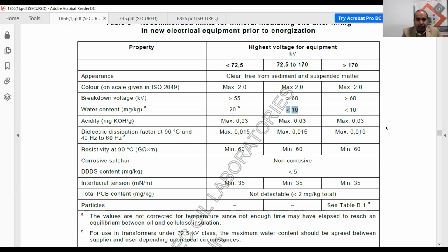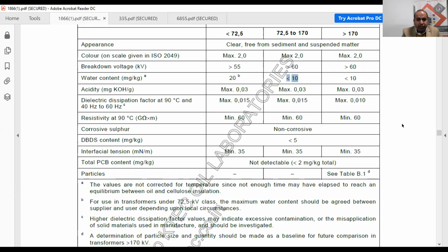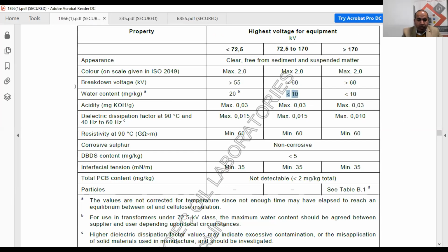So this is the table. When we are going to energize a transformer, we should refer to this table only, and there are only some tests. Not all the tests have been defined here. Earlier in table 1 there were around 15 to 16 tests, but when we are going to charge a transformer, there are only 8 to 9 tests that we need to follow.